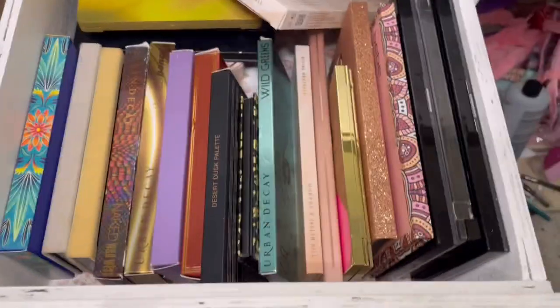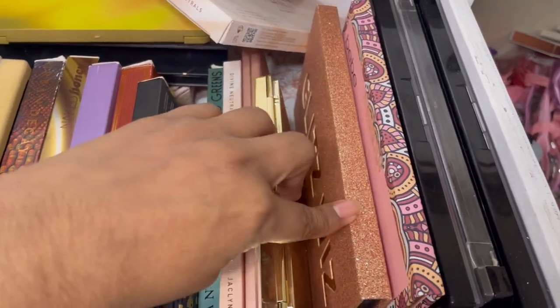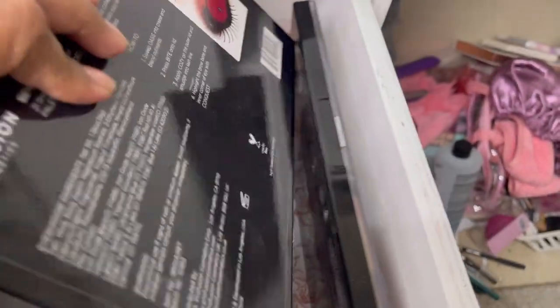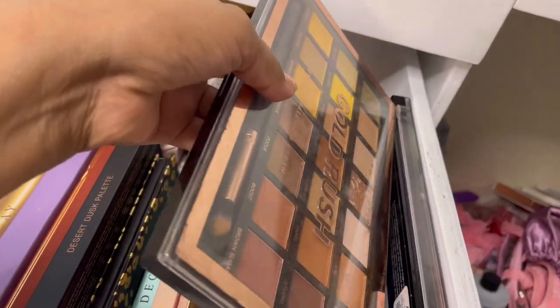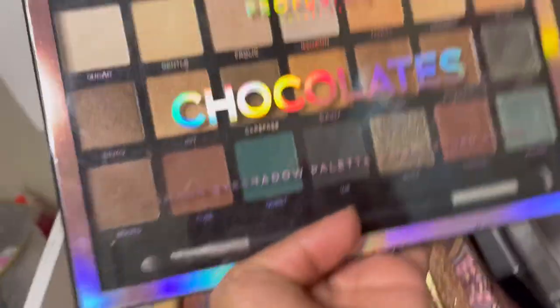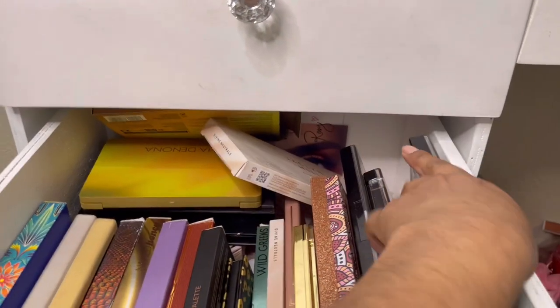I do also need to do a palette declutter. And I have Morphe, Laura Lee, Tarte. This one I got from She Glam, from Shop Miss A. Then right here I have my bigger palettes from Profusion. This is a favorite. This is the Sienna one. Color Gold Rush, a favorite. The only one that I don't love so far is this one right here. It's called Chocolates. Not a favorite, but we'll see.